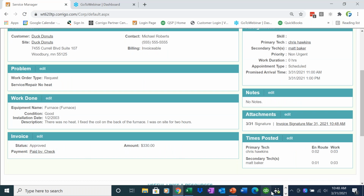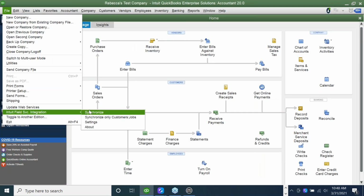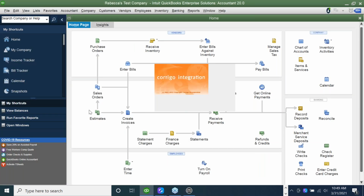Now, all we have to do is open up QuickBooks and run that synchronization, and that invoice will come right over. And you do want to run this once a day.